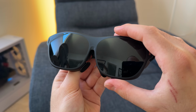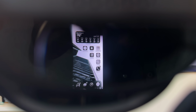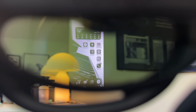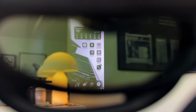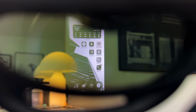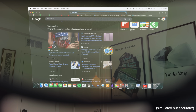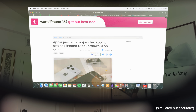They also have this removable cover on the front that blocks out your surroundings to immerse you in your content or display. But when removed, you get that Vision Pro-like pass-through, except it's actually legit pass-through through actual glass, which is really nice. It also makes your content or display look a little transparent like certain elements of visionOS, which I also think is really cool.